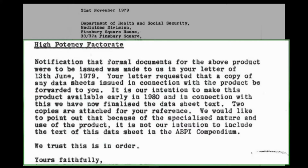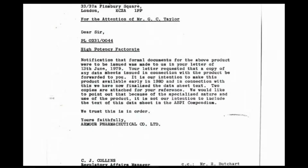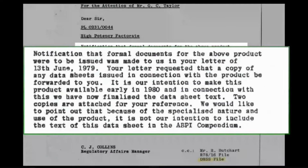Oh, sorry, I should just continue with that letter. Last few lines. We would like to point out that because of the specialised nature and use of the product, it is not our intention to include the text of this data sheet in the ABPI compendium. And we'll look at what was and was not within the ABPI compendium tomorrow.